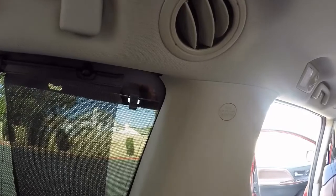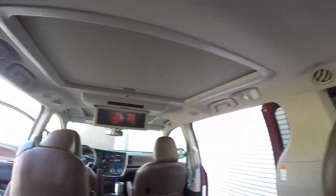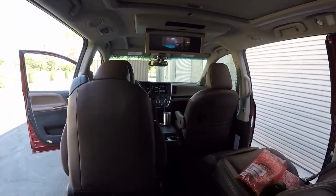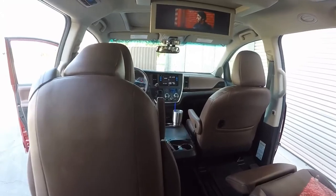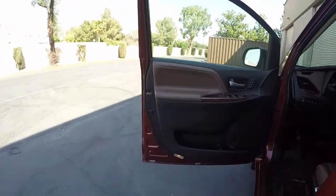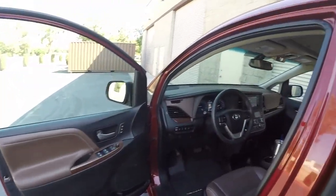It's got side airbags, head curtain airbags, knee airbags, all the safety equipment. These are 5-star crash test ratings, and I guess there's some extra welds in the 2015s that they did for enhancing the safety. It's pretty nice.